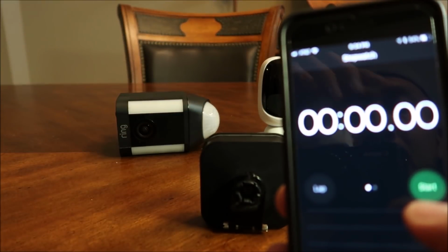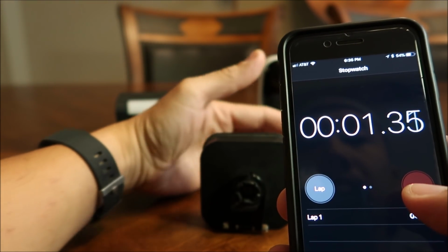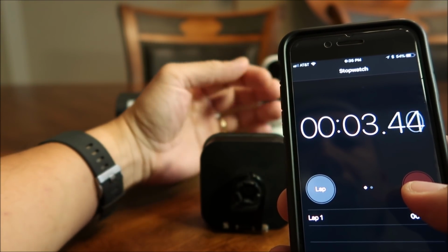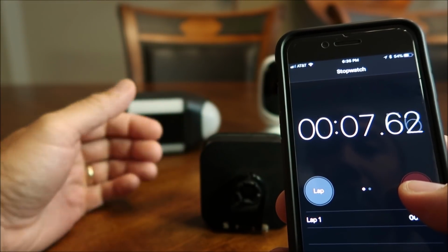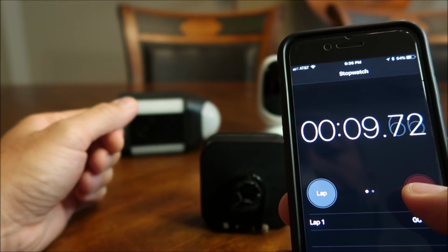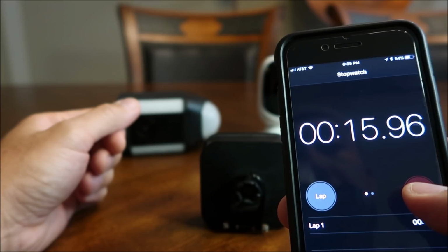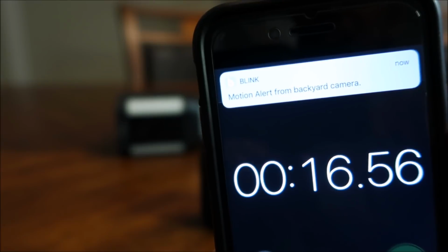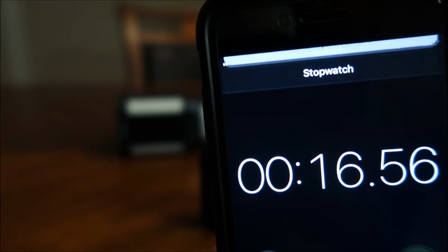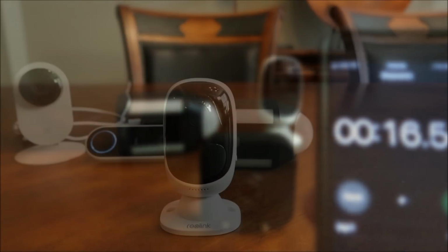Now let's try it again. This time I'm going to move my hands in front of the camera for several seconds. So around 16 seconds. That means the camera recorded the full 15 seconds. And that's the only time it sends out an alert.